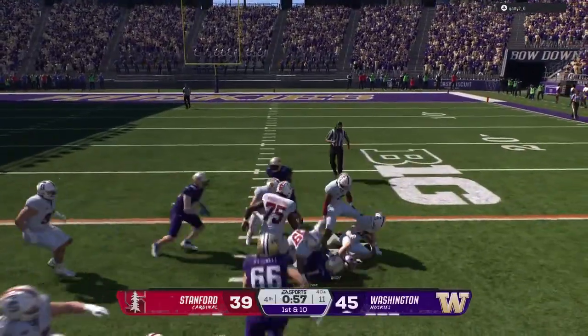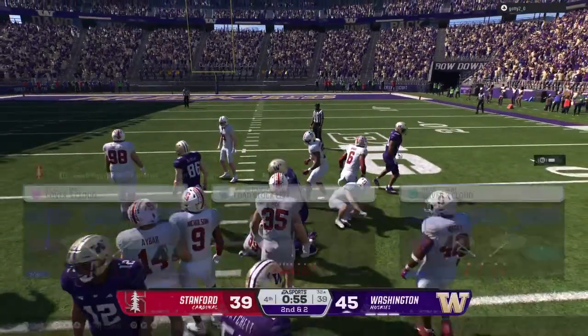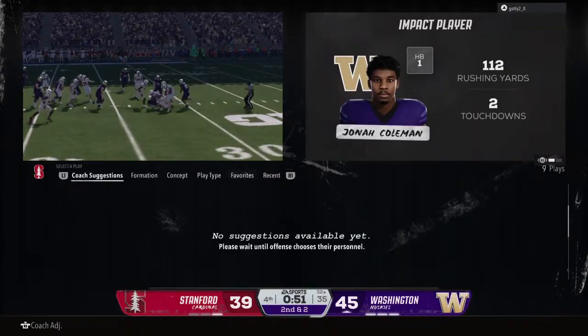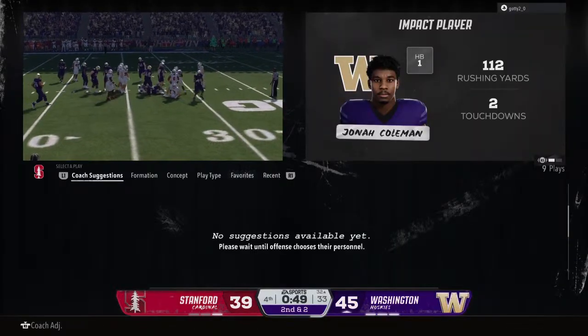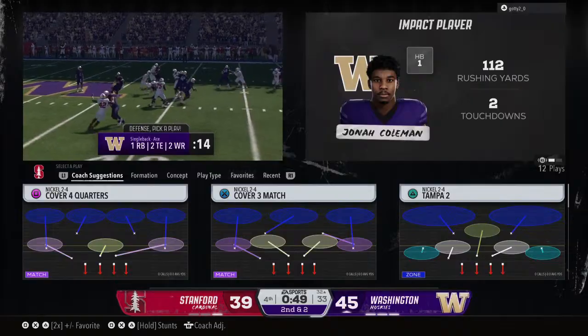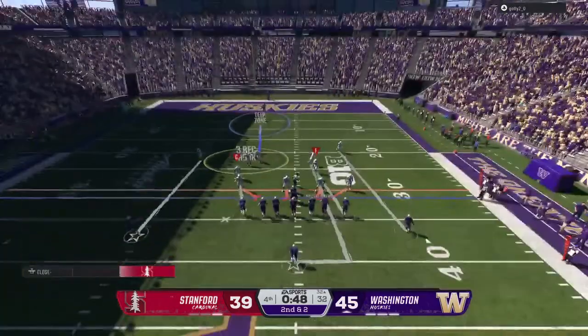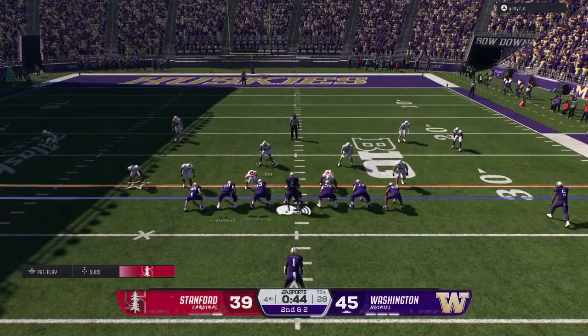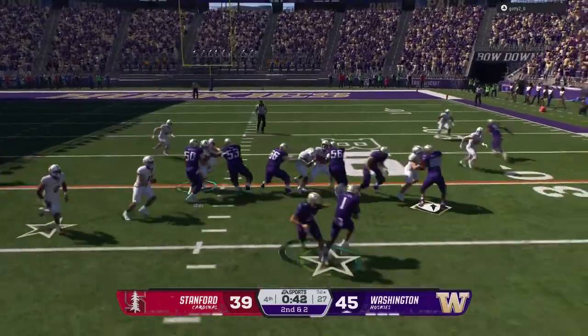There he goes! Slipping, sliding, dancing his way down to the 32. It's a great play there by the defense, stopping that run. But now with less than a minute to go, you've got to use your timeout. You got to try and conserve as much clock as possible to give yourself a chance to win. Now on second down, and we'll probably see another run.